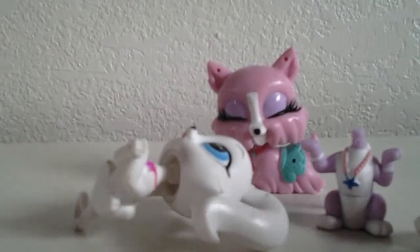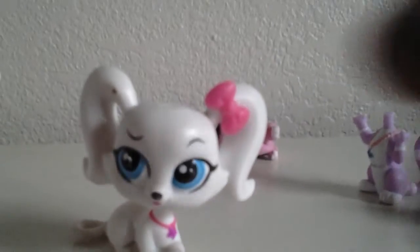Okay, I'm going to show you how I'm going to put it on. So let's get, where did I put it? Okay, here it is. Let's get her because she's cute. And there's her hole. I'm going to put it in. Come on, get in. Okay, there she is.